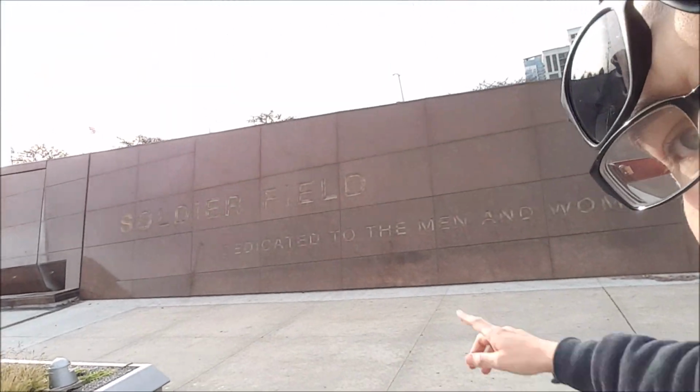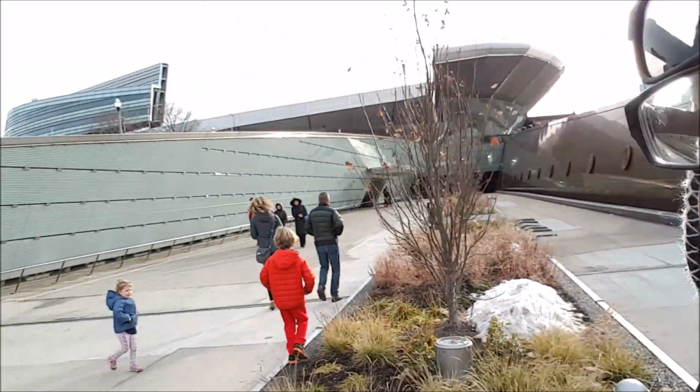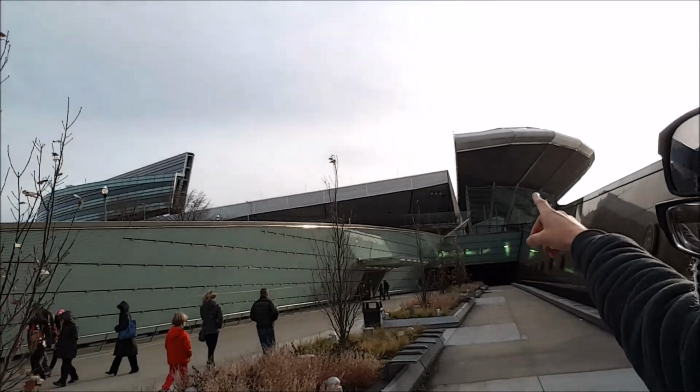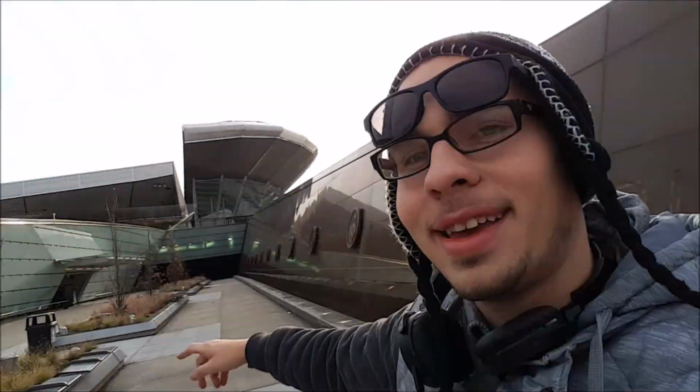As you can see right there, there's the stadium. You're familiar with the Chicago Bears. That is Soldier Field right there. Yeah, so I'll update you guys in a little bit.